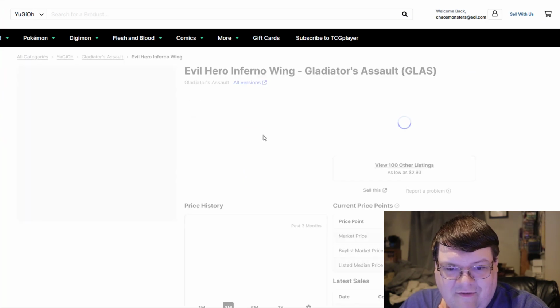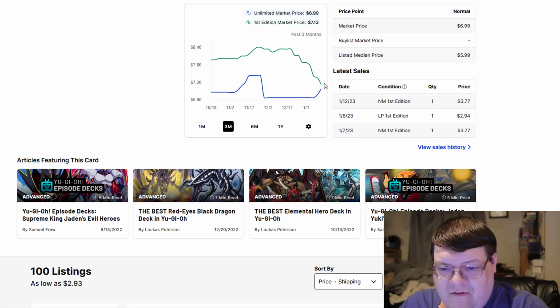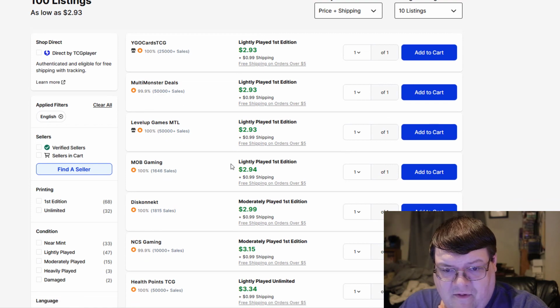Evil Hero Malicious Wing, or Inferno Wing. I just wanted to check on the ultras for these. We know the alties are crazy. Interesting little downturn there. Some near mints for $4. Yeah. Wow, that's a lot of light plays for $4.